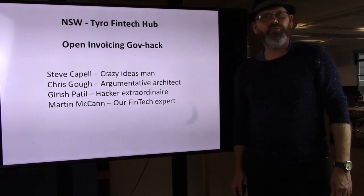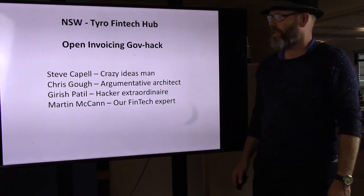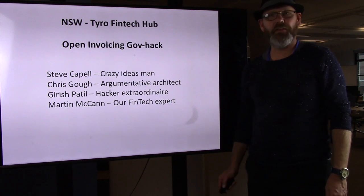We're presenting the OpenInvoicing GovHack. Team of 4: Steve Capel, myself, Chris Guff, Girish Patil, and Martin McCann.